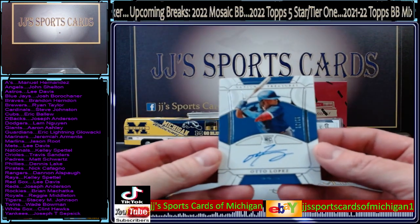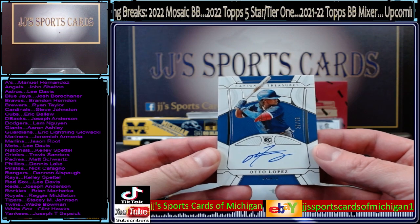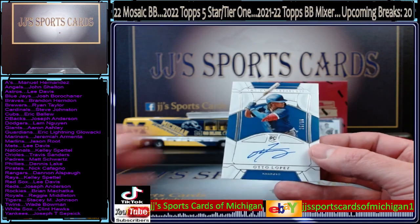How about Otto Lopez? 25 of 99 on-card rookie auto. Blue Jays. That goes to Josh.